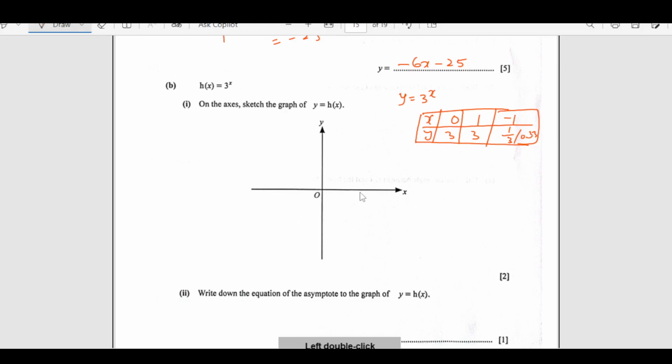No, sorry, when x is 0, 3 power 0 is going to be 1. So this is not 3, this is going to be 1. So let's say 1 is here. So there will be 1 point here, and x is 1, y is 3, 1 2 3. x 1 is here, y is going to be here, right? Something like this. Then when x is minus 1, y is 0.33, so this is going to come down. So the graph is going to be like this.